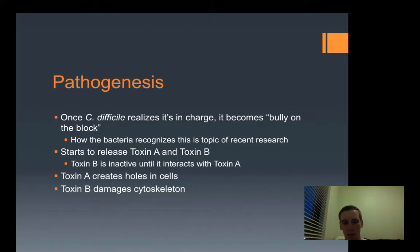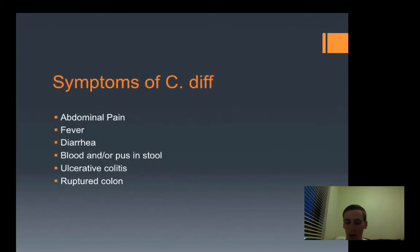So, once Clostridium difficile realizes it's in charge somehow, it becomes the bully on the block and starts releasing toxin A and toxin B, which are the things that really end up causing the diarrhea and the rest of the symptoms. Toxin B is inactive until it interacts with toxin A. Toxin A creates holes in host cells, and toxin B damages the cytosol of host cells. There was a study done on these toxins, and if the genes for these toxins are taken out of the bacteria, it becomes much less virulent and doesn't survive as well for whatever reason.